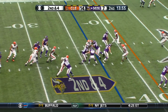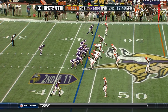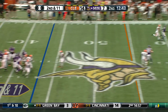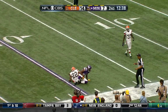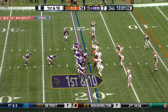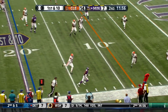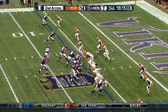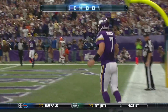Second down and 4. Peterson got by Jackson. Got by Robertson into the secondary. Putting points on the board very quickly. Second down and 11. Khalil with the good block, going deep for Patterson. What a catch. Working on screen. Inside the 20 to the 18-yard line. First and 10 from the Cleveland 19. Greg Jennings. Second down and goal at the 6-yard line for the Minnesota Vikings. Quarterback draw. That is a touchdown. Chris Ponder.